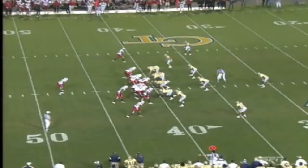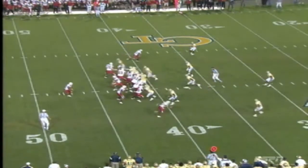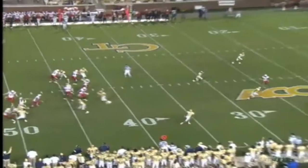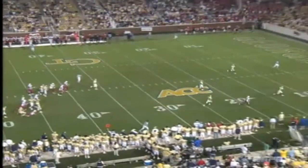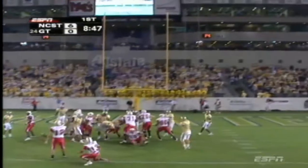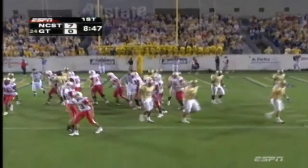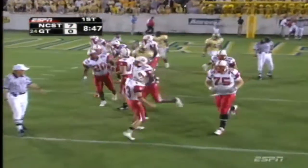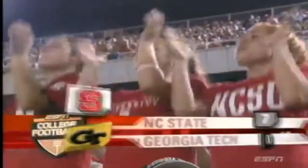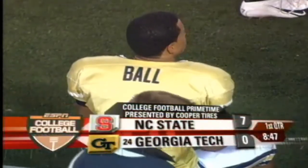Mike, it's amazing to see how the emotions of college football can turn around as quickly as they do sometimes. North Carolina State, the missed field goal. Georgia Tech safety's coming up in support. And then by the time he realizes what's happening, it's a touchdown for North Carolina State. Big turn of events. Duraney adds the extra point. The Wolfpack score first here in Atlanta.